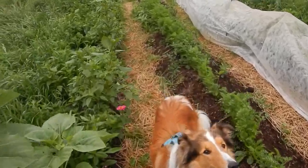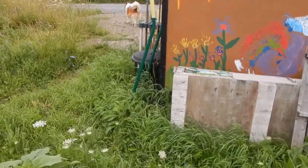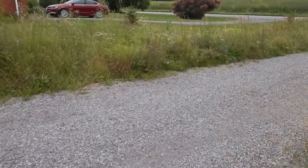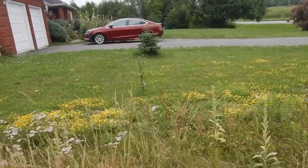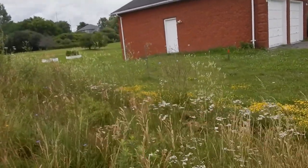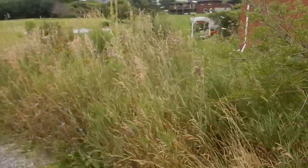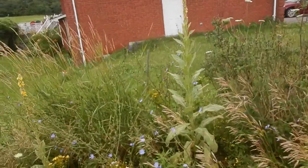Okay, let's see the fruit trees. Should we go see the fruit trees out? Fruit tree looks okay, as does that one. And that one. They're not looking so... They're not robust. No. That one's not bad. The little one. This one's not bad, Trish. That's a pretty.